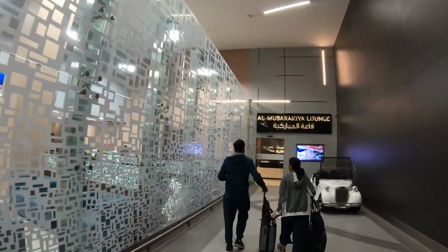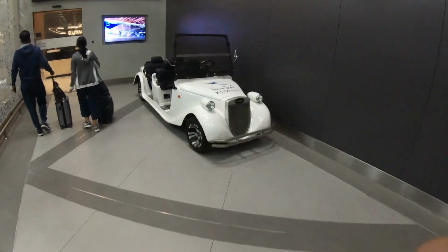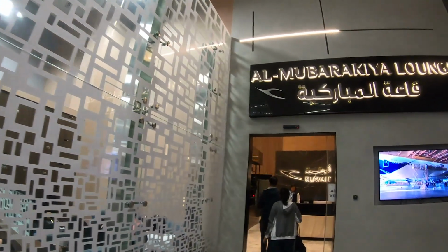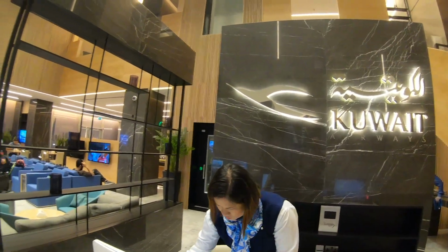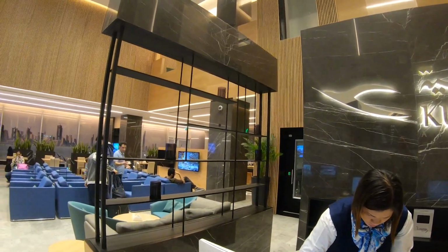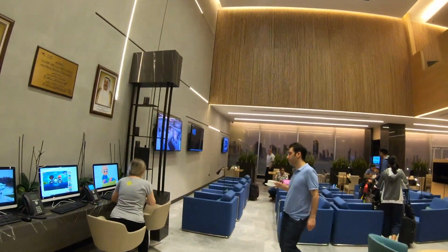The Kuwait Airways Lounge here in Kuwait is called the Al Mubarakia Lounge. It's situated on the ground floor at the far end of the terminal building from security. Whilst the lounge itself isn't really any match for the bigger Middle Eastern airlines of Qatar Airways and Emirates, I found it still to be really comfy and the staff here were amazing.